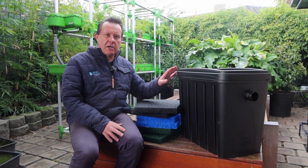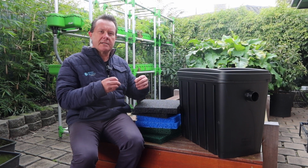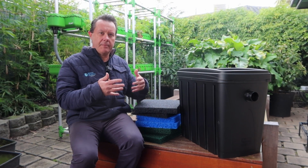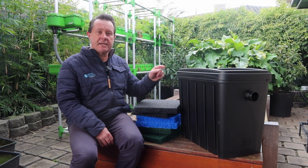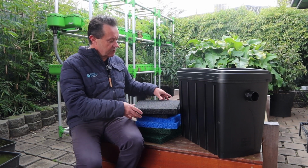Another reason I like the Biosteps filter is because it's a gravity filter, which means that it has gas exchange with the air and the water. So it means that nasty gases can be removed, and more importantly, oxygen can be picked up in the filter itself. And you can also put an air stone in the filter if you want to help oxygenate and give the beneficial bacteria more oxygen if you choose to.